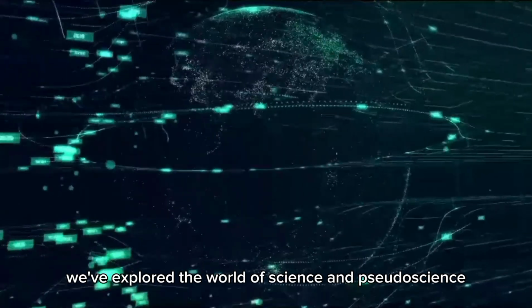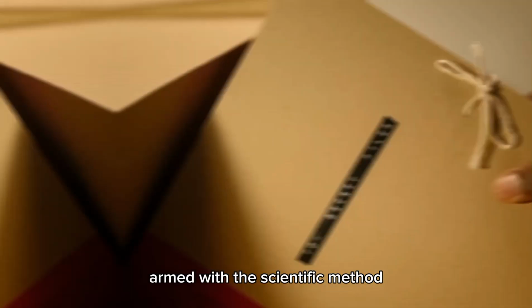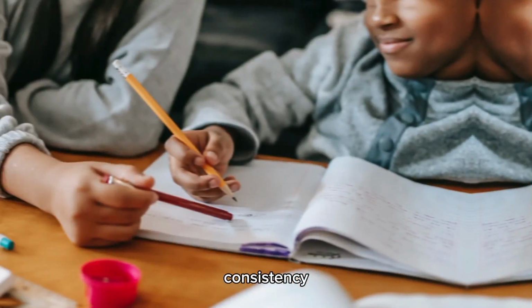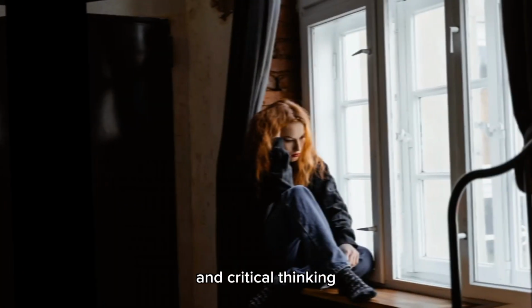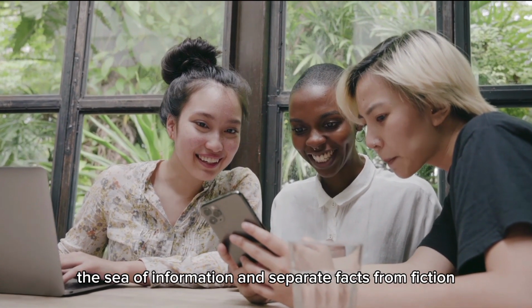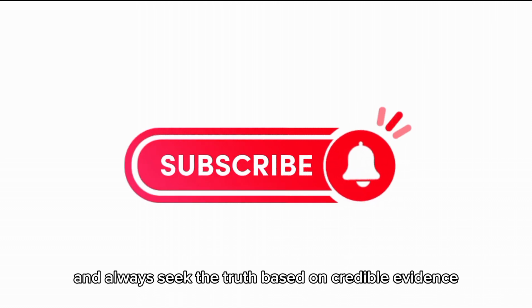We've explored the world of science and pseudoscience, armed with the scientific method, empirical evidence, peer review, falsifiability, consistency with established knowledge, and critical thinking. You're better equipped to navigate the sea of information and separate facts from fiction. Remember, critical thinking isn't just a tool, it's a way of life. Stay curious, stay skeptical, and always seek the truth based on credible evidence.